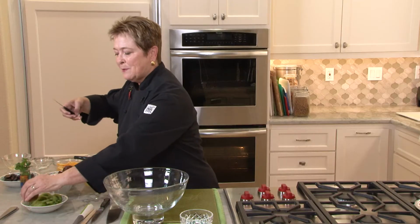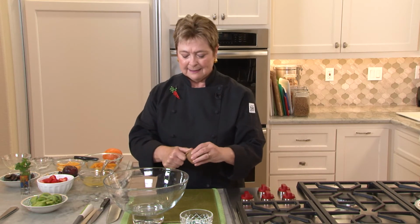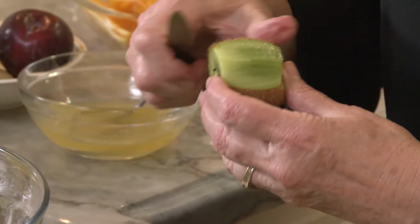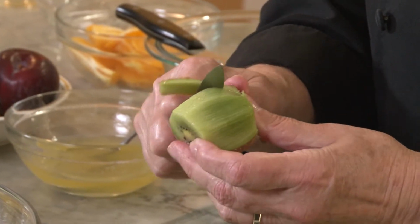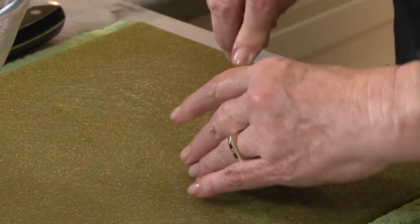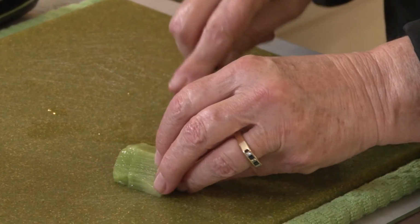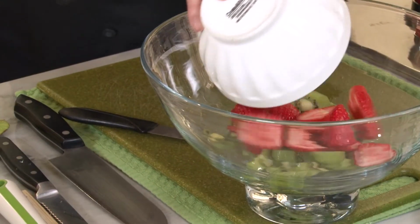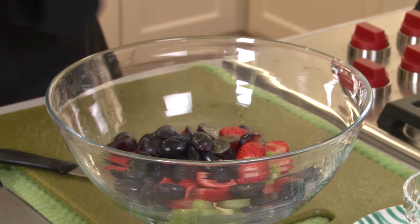Start with some kiwi because they're just so darn pretty, and I just take off the ends and then just peel it with a little paring knife, cut it in half lengthwise, and then flat side down, just cut it in slices. Now some beautiful strawberries, some black grapes, and how about some plums?